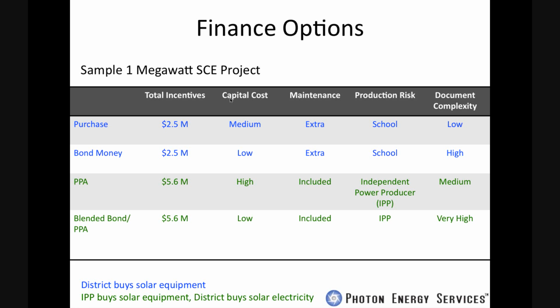I'm going to briefly touch on these, and we're going to make some additional in-depth materials available after the webinar. And also, if you would like to call me directly, feel free to, and I'd be happy to walk you through them. The key takeaways to look at here is you're going to see two options that are written in blue. That's where the district buys the solar equipment. And you're going to see two options written in green. That's where an independent power producer buys the solar equipment, and then the district only buys the electricity that it produces under a long-term PPA, power purchase agreement contract.